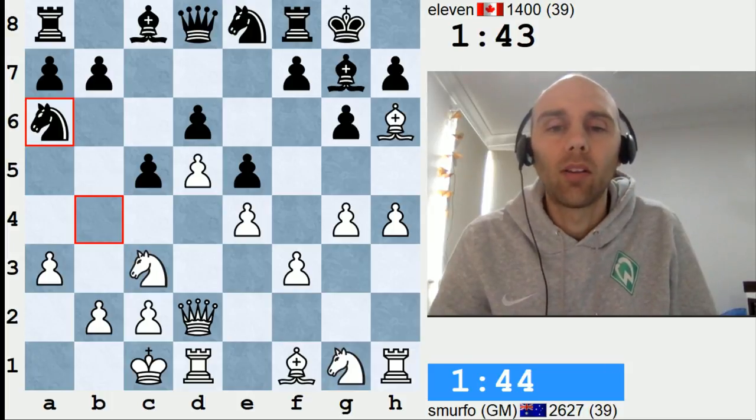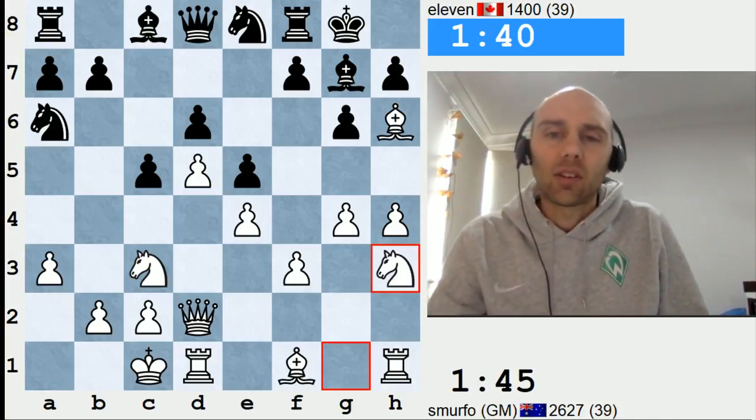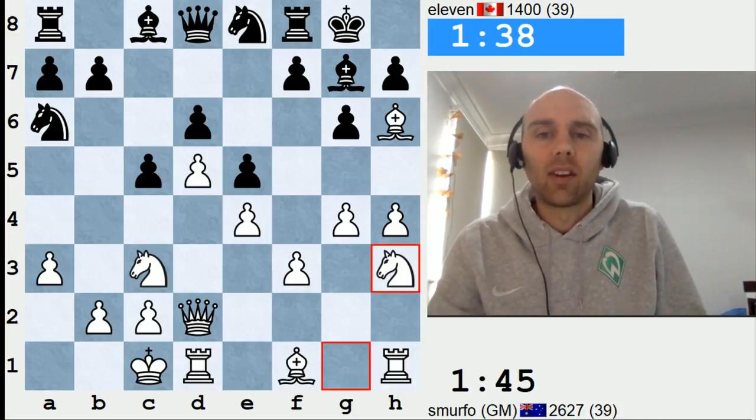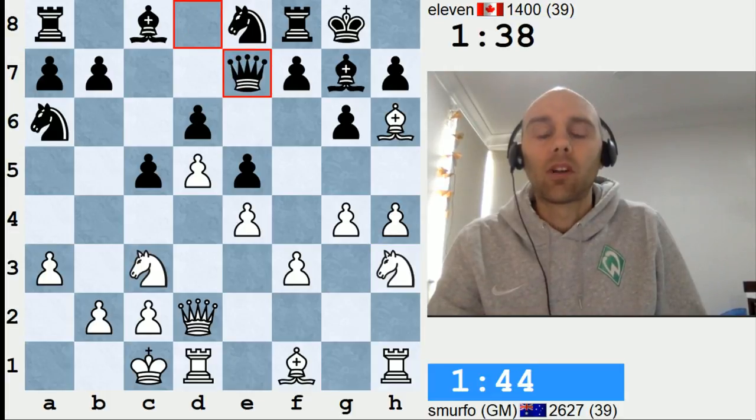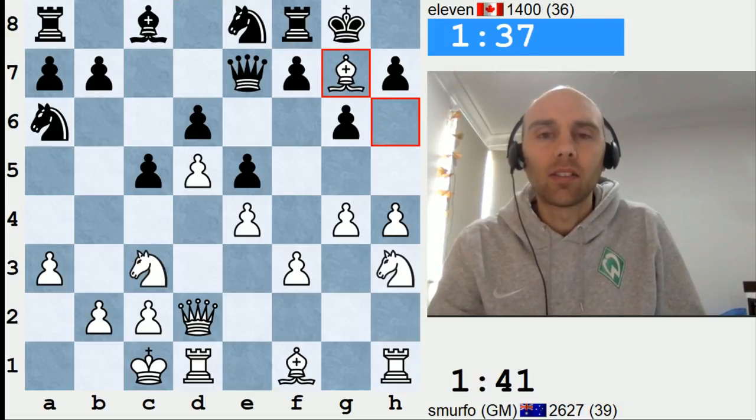Yeah, this g5 move is a bit annoying. It's not quite clear how I can deal with it. I'll put the knight on h3, stop any g5 ideas for now. Tiny trap here if you played queen takes h4, but he didn't fall for it. And now I'll take on g7.